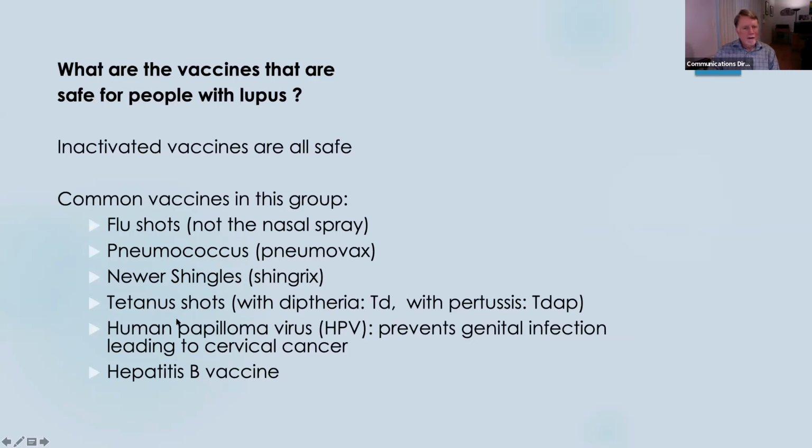There's a newer vaccine that has come out in the last 10 years against HPV. This is human papillomavirus. This is a viral infection. It's a genital infection that people may acquire in their youth or their early 20s. And in women, this has been shown to be a leading cause of cervical cancer. So this is an important vaccine, and it is safe. In addition, you may need a vaccination to hepatitis B. This is also safe.